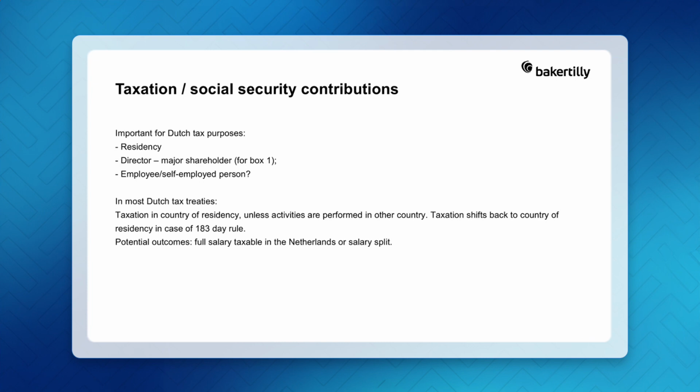What are the potential outcomes? If you look at it from a Dutch resident, you could have your full salary taxable in the Netherlands, or it could lead to a salary split, which is a part of the salaries, part of the income, part of the salaries taxable in the Netherlands, and part is taxable in another country.